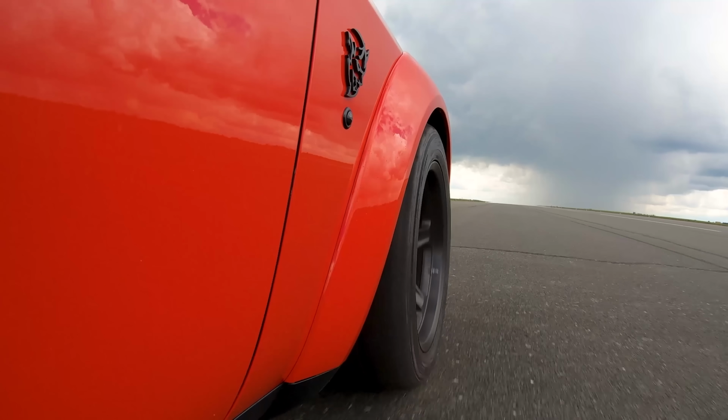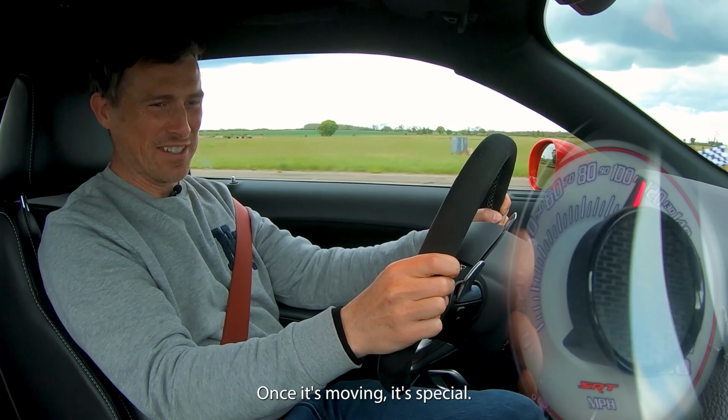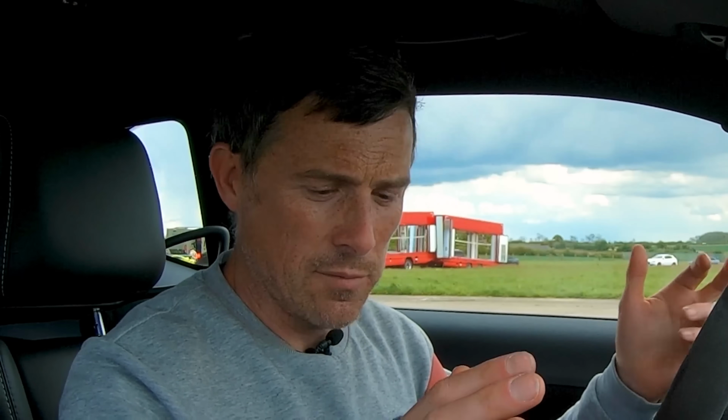Still spinning. It's nuts. Once it's moving, it's special. No, there's no point. That one's a 12.2. I've found another way of launching the car. It's a bit of a faff, but let's see how it goes.